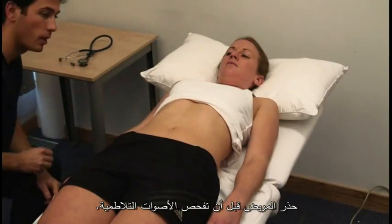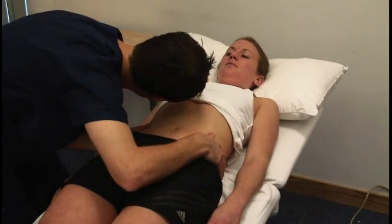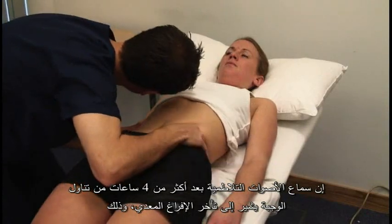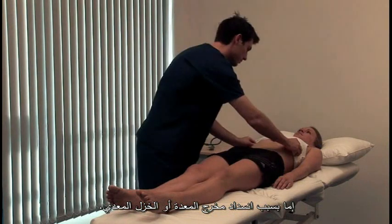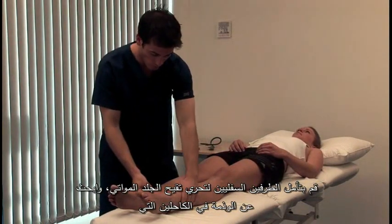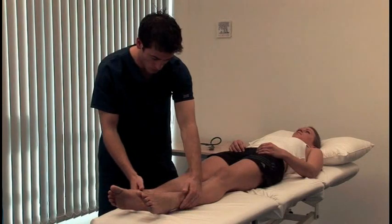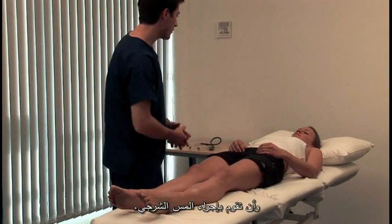Warn the patient about testing for a succussion splash. I'm going to give your tummy a shake. An audible splash more than 4 hours after oral intake indicates delayed gastric emptying due either to gastric outlet obstruction or gastroparesis. Inspect the legs for pyoderma gangrenosum and test for edema at the ankles, which may be due to hypoalbuminemia. Although not shown here, you should also examine the hernial orifices and genitalia and perform a digital rectal examination.